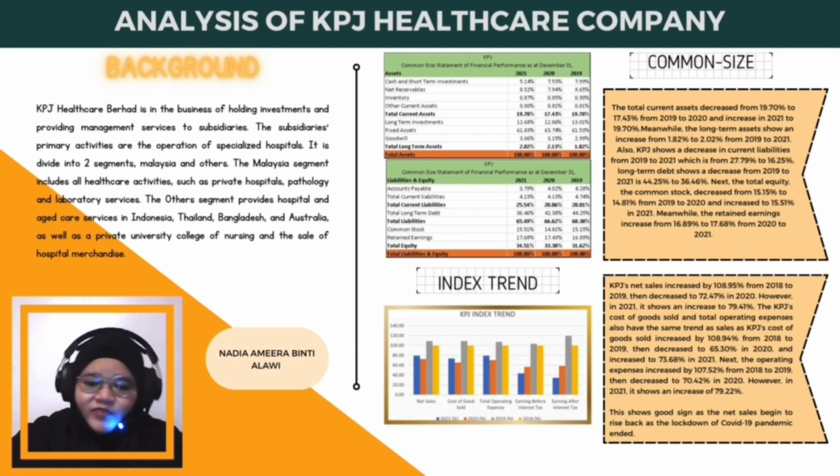While for the liability and equity, let's focus on liability first. For liability, we focus on two items: total current liability and total liability. Total current liability has an increasing pattern. In 2019 it is 20.01%. Then it increased to 20.06%. Then it increased sharply in 2021 to 25.54%. In total liability, it showed a downward movement, from 68.38% decreased to 66.62% to 65.49% in 2021.